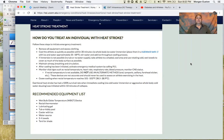Removing all equipment and excess clothing. This is very important when it comes to athletes such as football players and lacrosse players who have those big shoulder pads and they have helmets that are only keeping that heat in and helping to raise that core temperature. That becomes extremely dangerous, especially in preseason during the summer for football athletes.